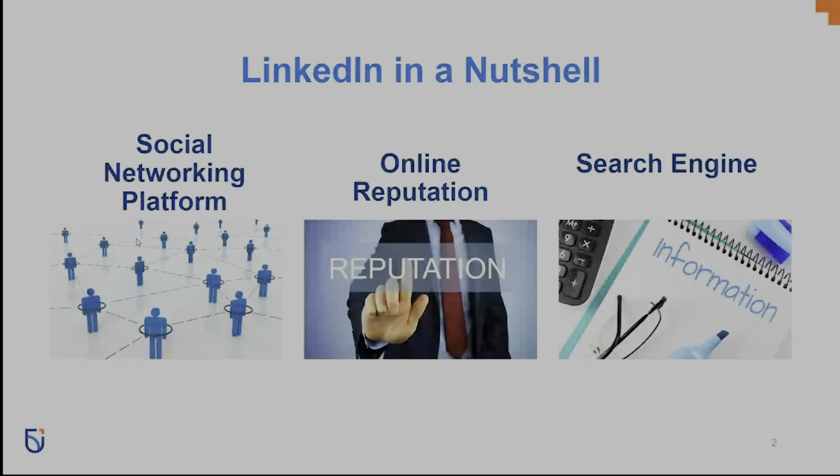So the first thing about LinkedIn, you have to think of it in a nutshell. It's a social networking platform. So it's to connect on here with employers, recruiters, alumni, peers, and just some insightful people. The other thing is about showing off your brand. So online reputation, showing what you can do, the skills, the abilities you have, the experiences, showing that you're a professional in the field. The last thing is the search engine.